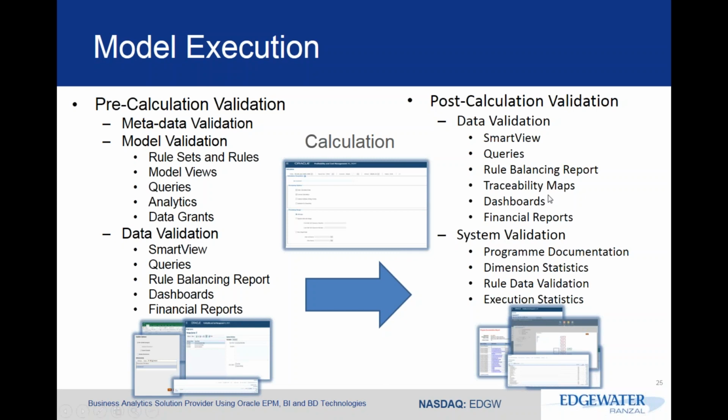In addition, for post-calculation validation, PCM provides both program documentation, which is useful for audit purposes, so each month you can actually grab a snapshot of what was run, as well as rule balancing reports so that you've got an ability at the end of the day for each rule set to clearly identify what goes in, what goes out, and the considerations around that.